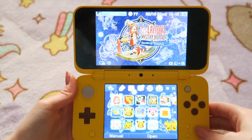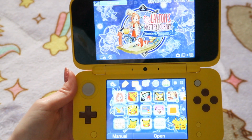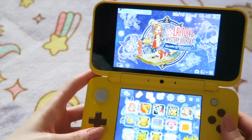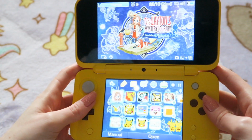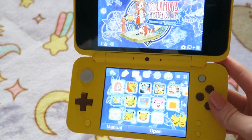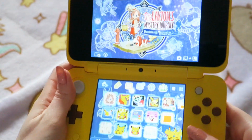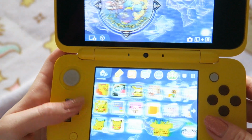Honestly, I like the 2DS and 3DS just because the screen sizes are enough, and they're not too big, and this console's pretty light, so it's not too heavy. That's why I got the Switch Lite, because I like lighter consoles, and it just feels so nice. It feels so slick in my hands. So yeah, I don't know where to start really.